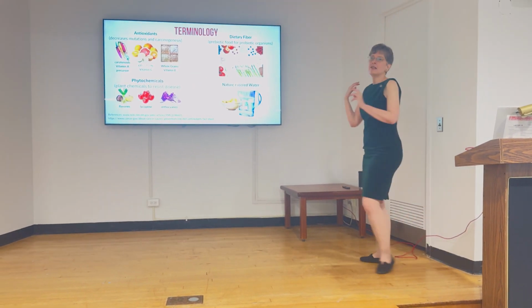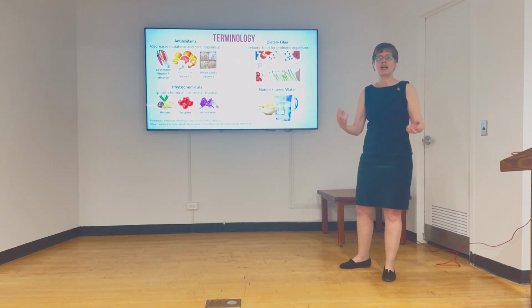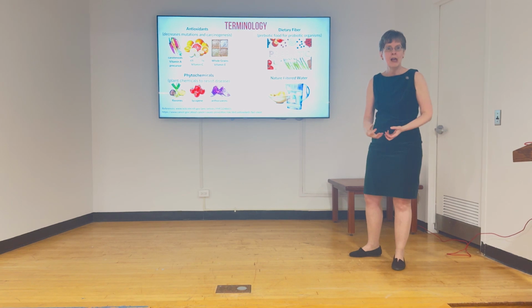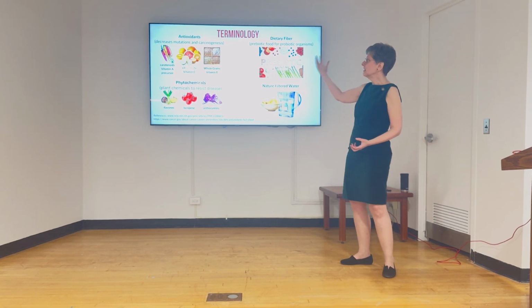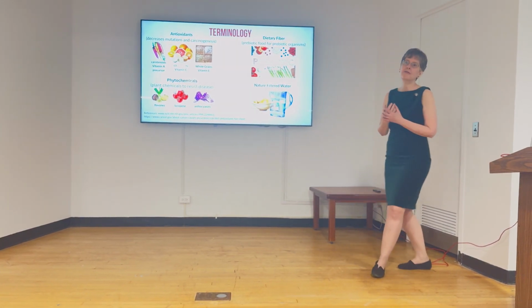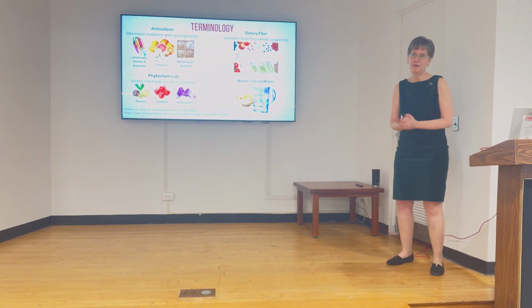Okay, these are the places where you get the antioxidants that will donate the electrons so that you will not let the oxidative stress get out of control, so that you don't have too much inflammation. The first one is antioxidants, and they come from plant foods. They only come from plant foods. And the best place to get them is from whole plant foods.